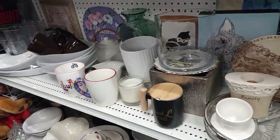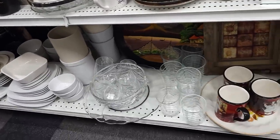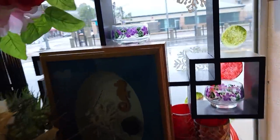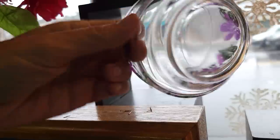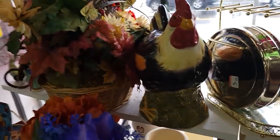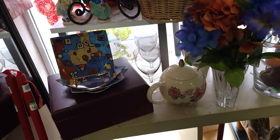$2.99. See if there's anything exciting under here. Don't see anything. Cute little donkey. These are interesting little glasses with the purple. There's two of them. Intriguing, only because they're purple, but they don't have a real vintage feel to me. So I am going to leave them behind.